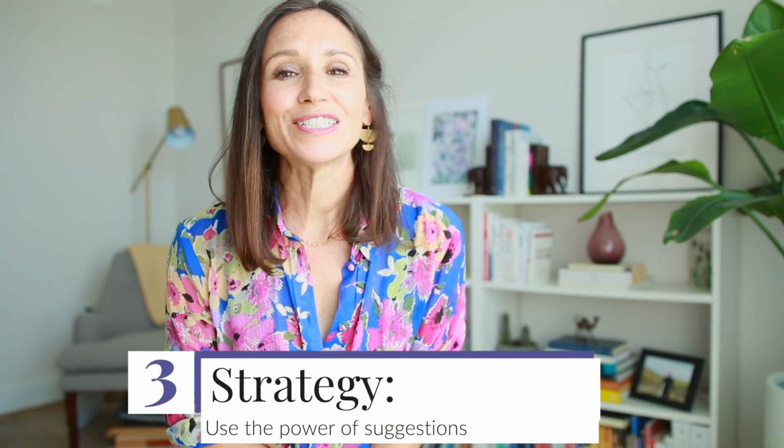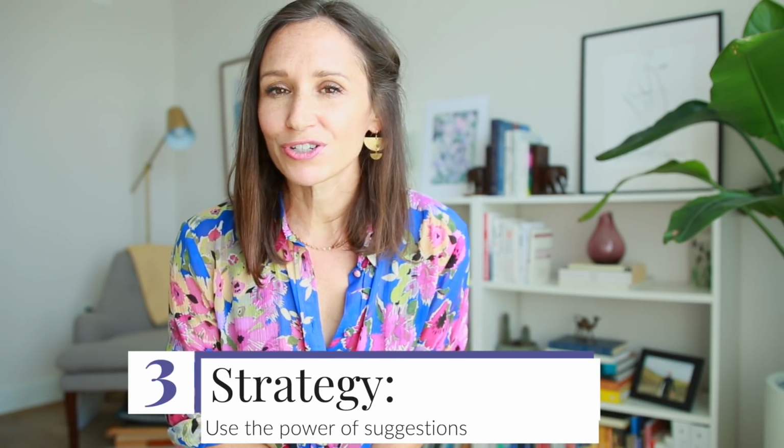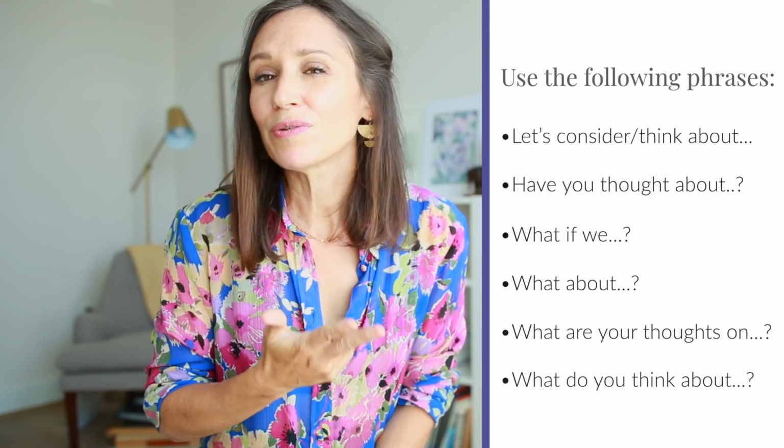And now, strategy number 3 for handling differing opinions using neutral language is to use the power of suggestion. The power of suggestion can be used to share an opinion or perspective without emotional language. Emotional language tends to get us into problems. That's where we start to get frustrated or angry, and it starts to show. But we want to avoid all of that by using more neutral, suggestive language such as, let's consider, or let's think about. Have you thought about?